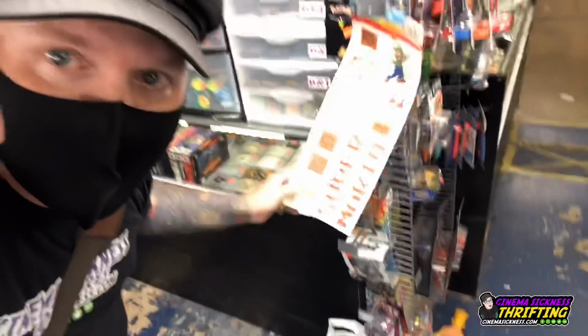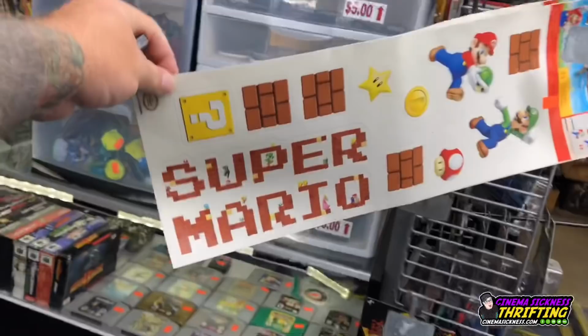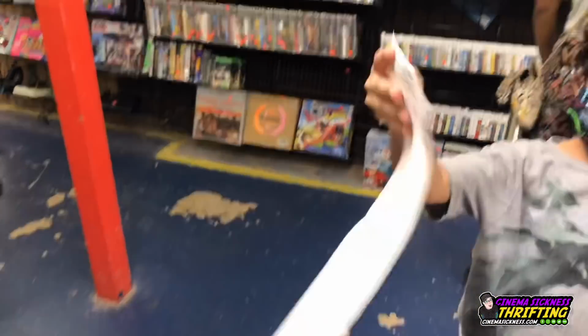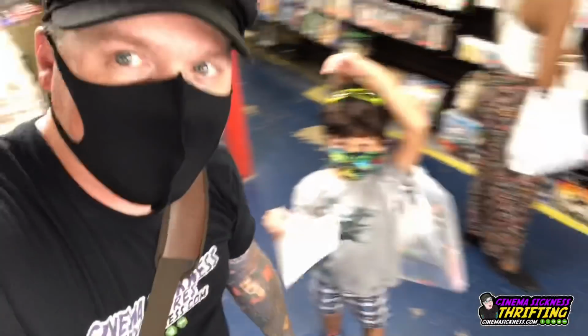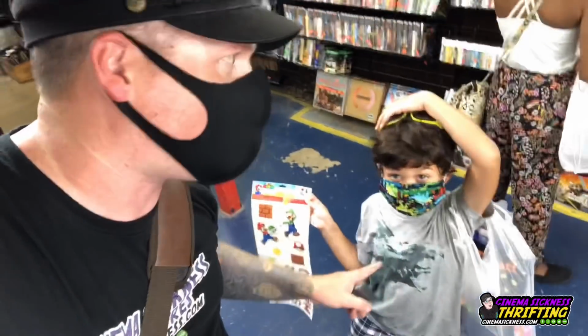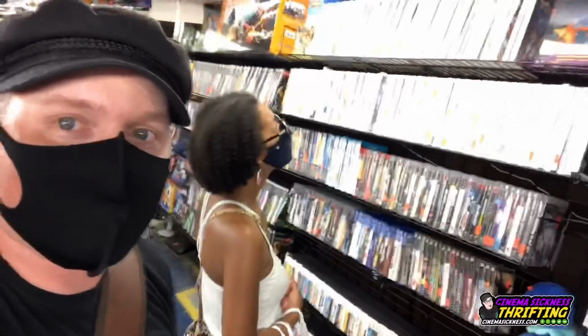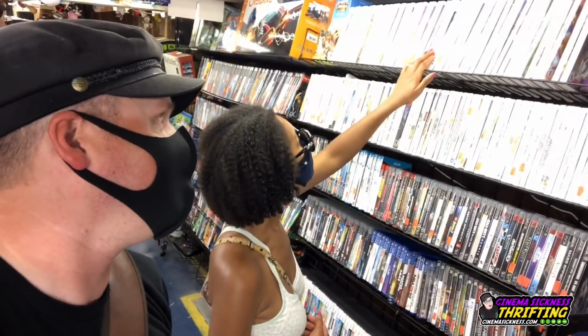Sean got himself one of these Mario, what is this, like decal things. Look at that, Super Mario's. Yes, look, he has it right there. That is awesome. $5 for that, because he is soon to have a Mario-themed bedroom, right? That's what you want? And then Brittany's over here digging through all the Wii games. You gonna get back into the Wii again? Maybe. I don't blame you. We should play our Wii more often. But I'm grabbing this. $5 for this? That seems like a good deal to me.